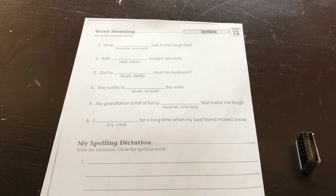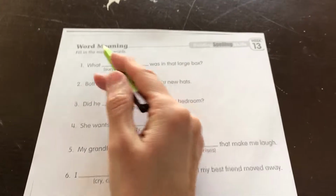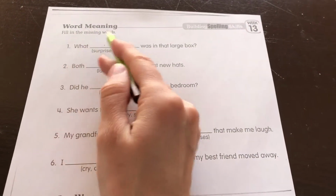Building spelling skills, grade 3, week 13. Word meaning. Fill in the missing words.